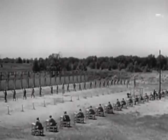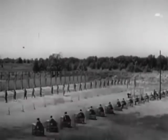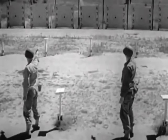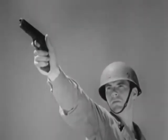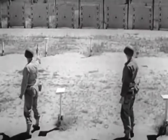Before handguns can be fired properly, men must first complete basic training with the pistol and revolver on a standard range. Here, trigger squeeze, sighting and aiming, and other fixed and correct firing habits are learned. This basic training, however, doesn't prepare a man to get the most out of his weapon in combat. For here on the range, he's firing under ideal conditions at stationary targets.